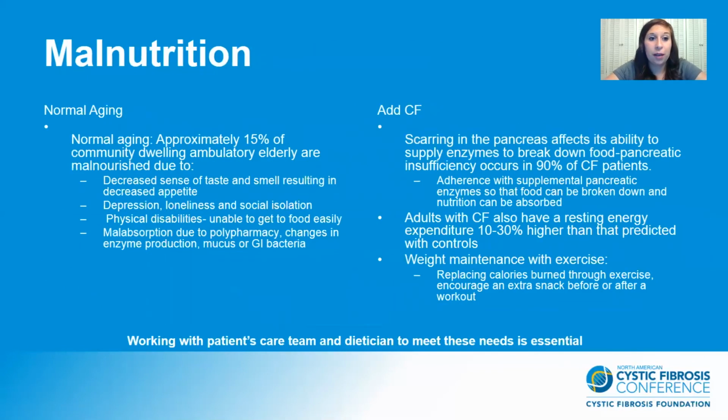Malnutrition is also going to be a big problem in both normal aging and with CF. Due to just a decreased sense of taste and smell as we age, we have decreased appetite, along with depression, loneliness, and social isolation that comes with aging at times. Food can be a very social thing, and that can be a factor in why people aren't eating as much. Then you have physical disabilities, unable to get to food easily, and malabsorption due to polypharmacy and changes in enzyme production, mucus, or GI bacteria.